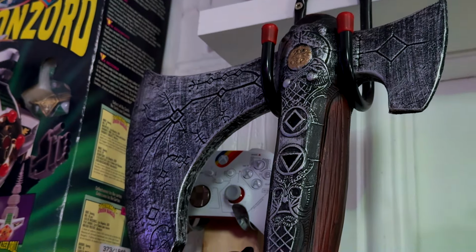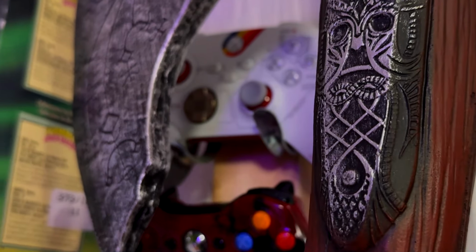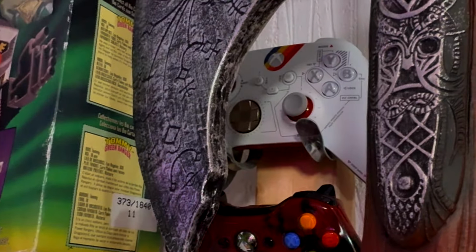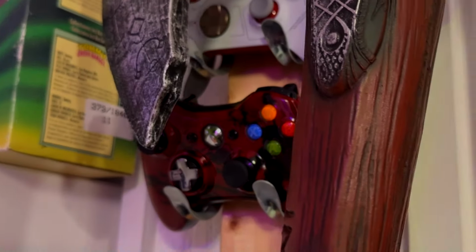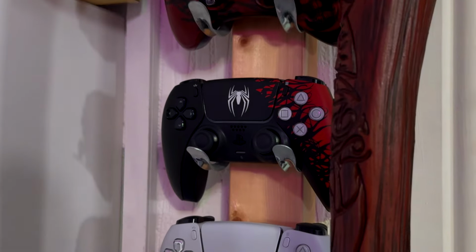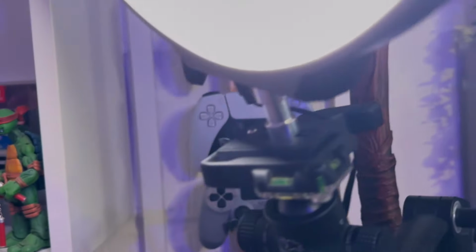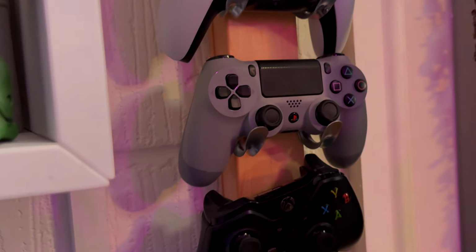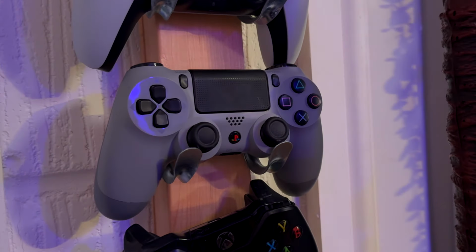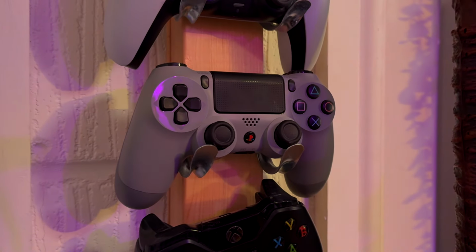tucked behind this fairly cheap Kratos axe I got off Amazon for a fancy dress, I've got the Starfield Special Edition Xbox One controller. Just try and focus on that. A second controller for the Xbox 360 Gears of War Special Edition. We've got the Spider-Man controller for PS5, a vanilla PS5 controller. And then we've got the, I think it would have been the 20th anniversary? 25th? Maybe the 25th anniversary?